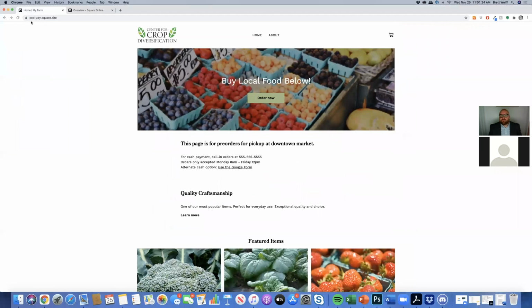And you could see what I mentioned, the URL being branded. So you could see it's not ccduky.com or .site, it's this .square.site. So Square is one of the biggest, maybe the biggest at this point, online retail point of sale and online store providers for small businesses.